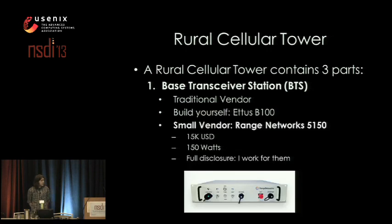But there's a couple people, Range Networks is one, and I should say I'm employed by them, who have started to commercialize these technologies. So this, at this point, is $15,000 to build one of these base stations. And this is going to provide a high-quality experience for the users.